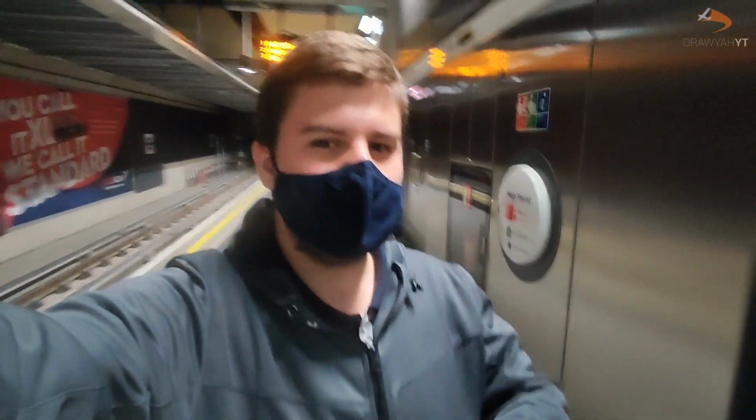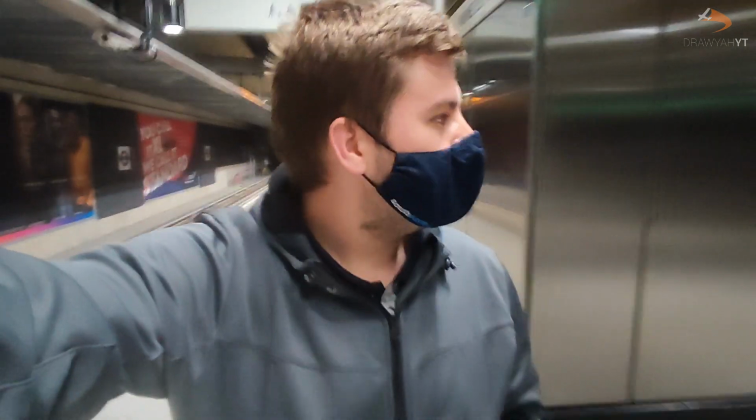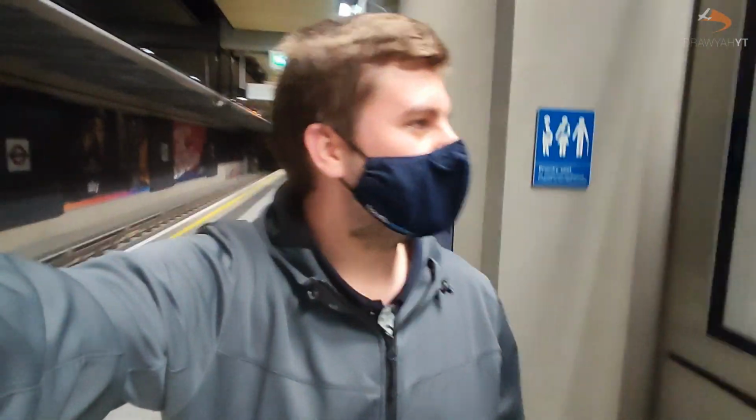So we now find ourselves here at Nine Elms. This is a much smaller station compared to Battersea Power Station. This only has 2 levels. You have the main exit and entrance, and then the platform level. So there's only 1 set of escalators. They take you up to the main level. And yeah, it's overall a slightly smaller station, with Nine Elms being underground.